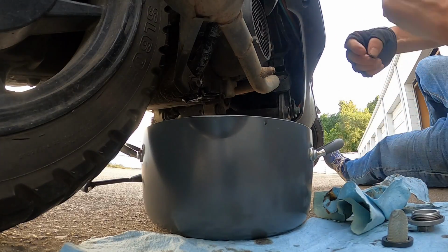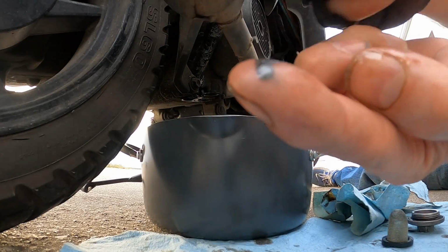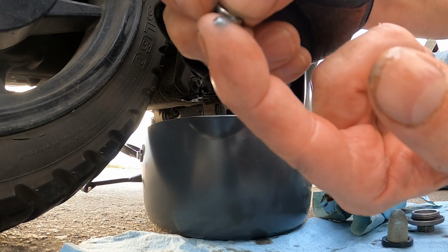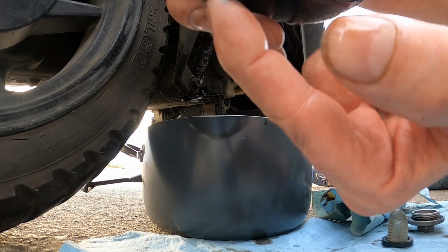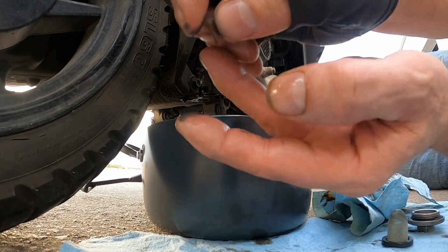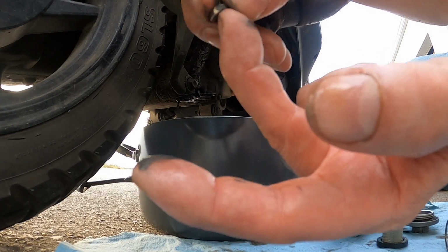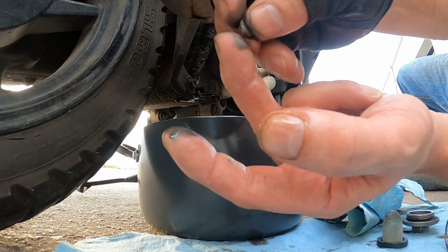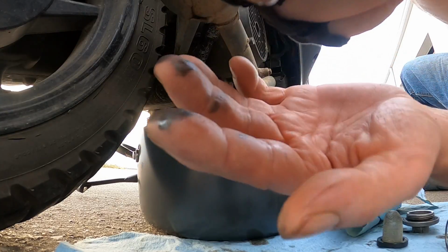Let's see. The first time I changed the oil, there was tons of little metal filings on here. You can see that's got a metallic, looks like a metallic paint. So it's got some real fine shavings, not like a dust. Can't even really call them shavings. It's like a dust on there. But I thought that was pretty slick. My motorcycles didn't have a magnet. So that's pretty cool.